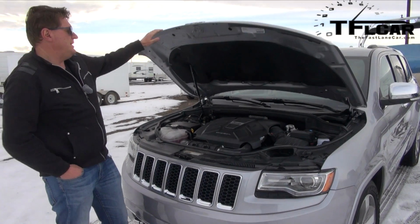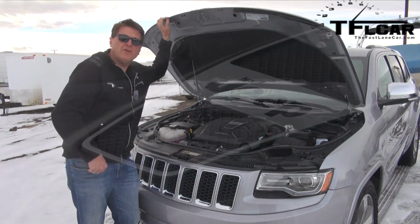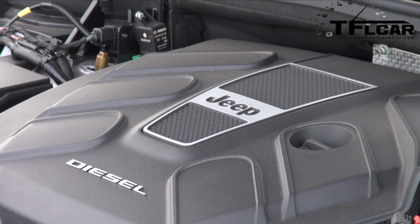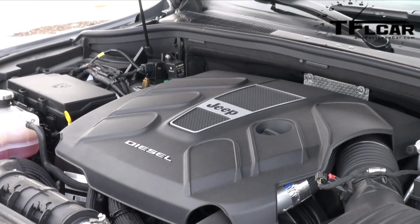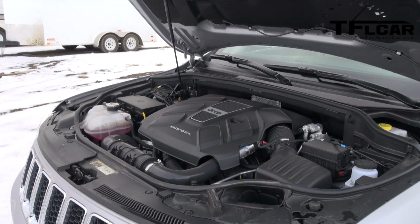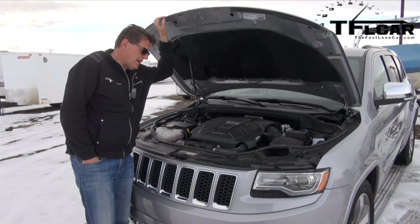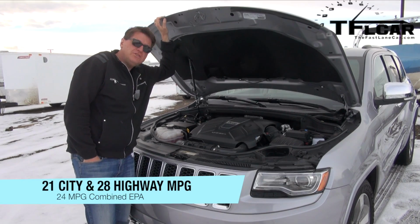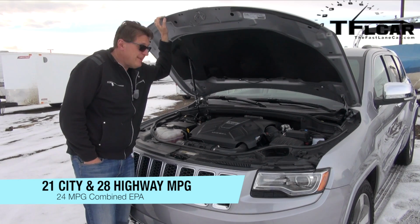What makes this Jeep Grand Cherokee special is, of course, under the hood, this 3-liter diesel engine that puts out, get this, 240 horsepower and 420 pound-foot of torque at just 2,000 RPM. Of course, all that diesel goodness does cost $4,500 extra, but at that price, you do get 24 MPG combined with 28 on the highway.